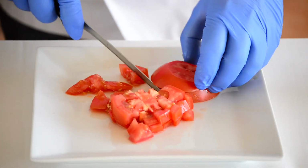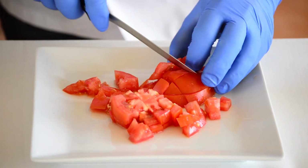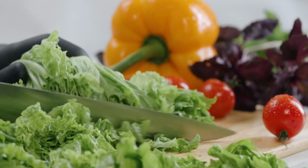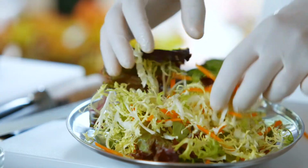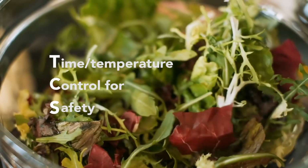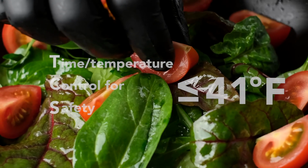Now let's talk about cooling food made from room temperature ingredients. Consider a very common food item in most restaurants, a simple garden salad. The primary ingredients of the salad are considered hazardous, or TCS, and therefore must be cooled down quickly to 41 degrees or below within 4 hours of preparation. Remember that TCS foods, or time temperature control for safety foods, are food items that will allow harmful bacteria to grow if not eaten right away or cooled properly and stored at or below 41 degrees for safety.